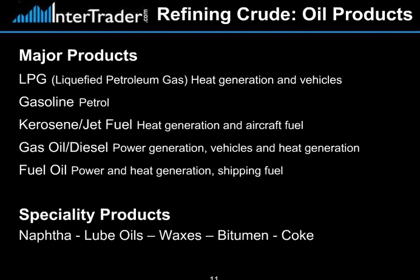The main difference between the major products and the specialty products is that the major products are all burnt, and the use of them is by burning that fuel, whereas specialty products are used for lubrication and for making into plastics, etc. They're not burnt in effect.